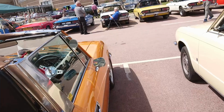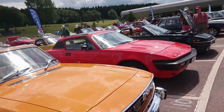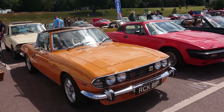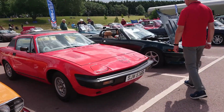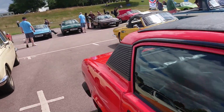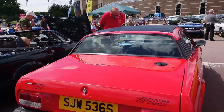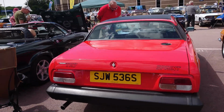1975-76 Triumph Stag. Not seen one in this colour before. That's a Mark II manual. SJWS. I think this will be a TR7 Sprint, won't it? It will be a 77. It is a shame that they didn't make them the standard. There's just a limited number of those around.